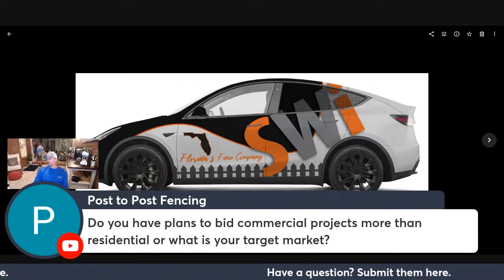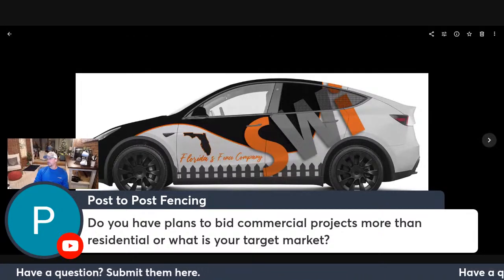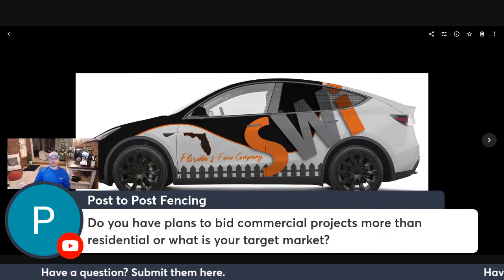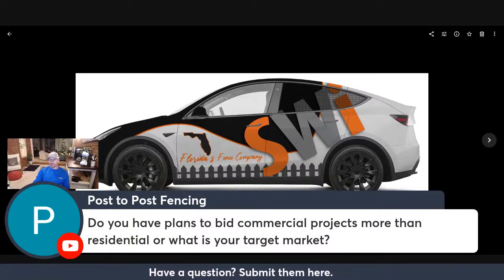I did get a question from Post to Post Fencing. It says, do you have plans to bid commercial projects more than residential, or what is your target market? So I've said from day one, what I want to do is get started in residential, but as quickly as I can move into commercial. Commercial is my wheelhouse. That's what I'm really good at. That's what I like. I can yell at general contractors and I can't yell at homeowners. So there's that. We can duke it out and then still be friends.